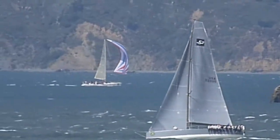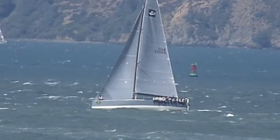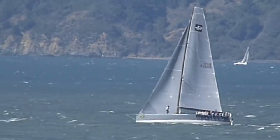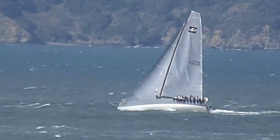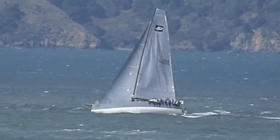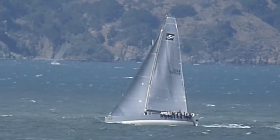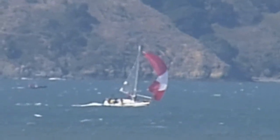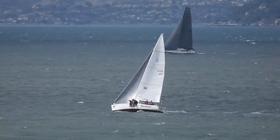Race boat headed upwind. I don't see any others around him. Looks like a TP-52. They're luffing up their main in the strong winds. Another boat further out heading downwind. I don't see any others coming, so maybe that's a real straggler way in the back of the fleet.